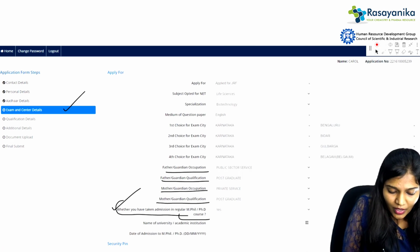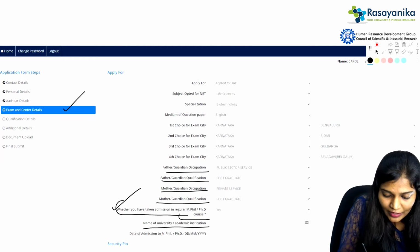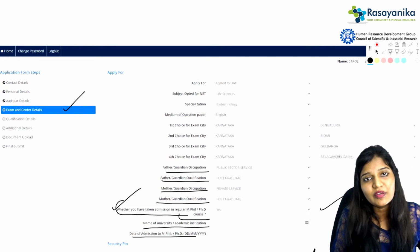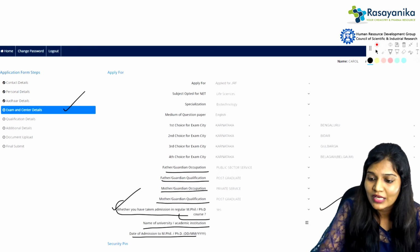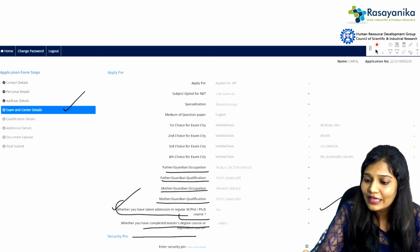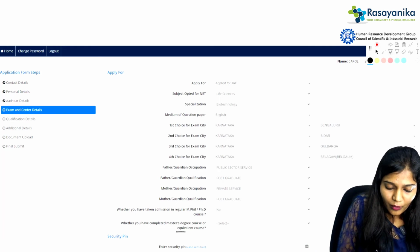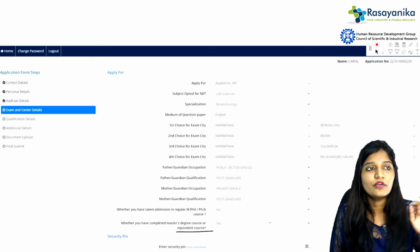So let me show you which university you have taken admission. This is very important. If you have clicked yes, I have taken MPhil or PhD somewhere else, type in the university, and when you got admission to the MPhil or PhD program, you have to type into this. Suppose you have not registered, then click on no. Then it will ask you whether you have completed master's degree, which of these things. So they'll ask you, then you can click on yes or no.